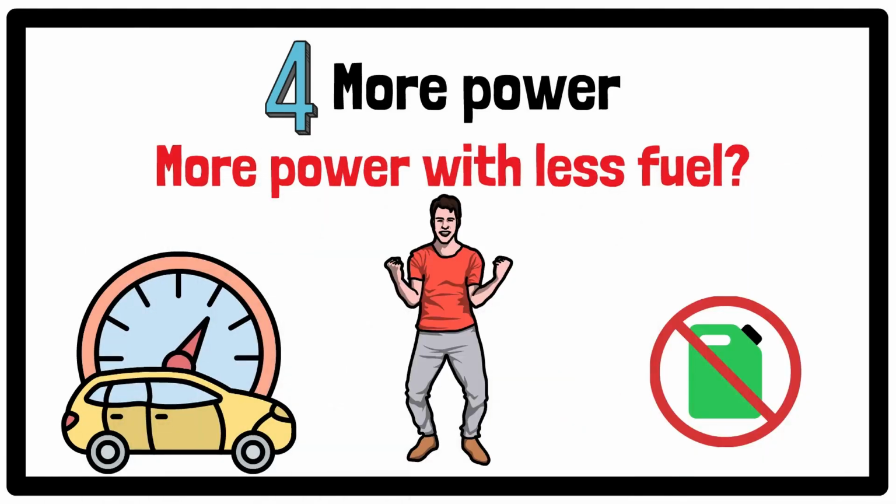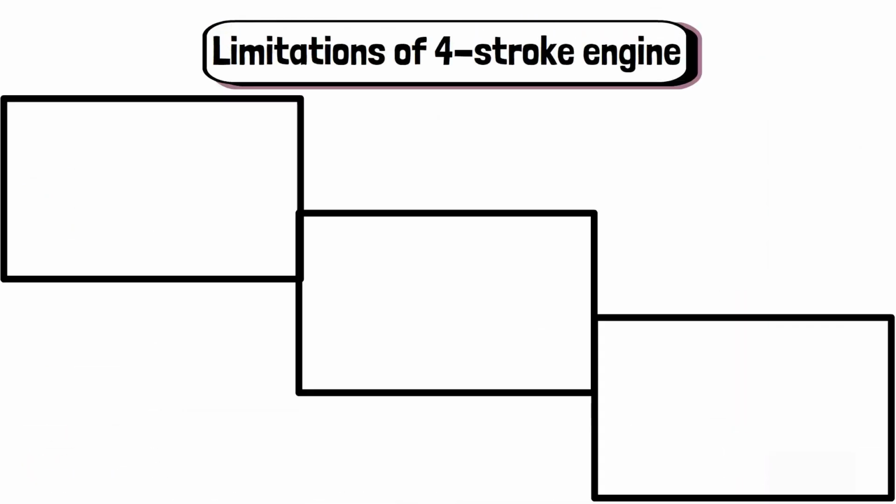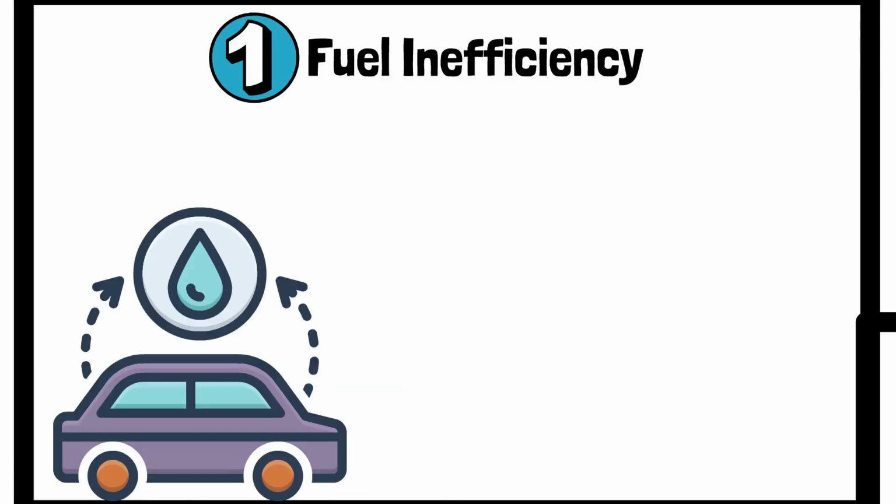Sounds like a dream come true. Limitations of 4-stroke engine. Let's talk about some limitations of 4-stroke engine. 1. Fuel inefficiency. The 4-stroke engine is not the most efficient when it comes to fuel consumption.